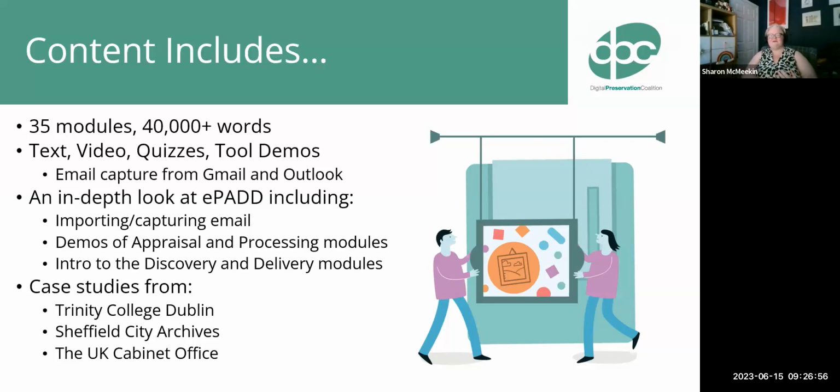As mentioned already, the course also covers ePads, taking a relatively in-depth look at how to use the tool, including everything from importing or capturing email within ePads, through demos of both the appraisal and processing modules and different tasks that you could undertake with those, through to at least an introduction of the discovery and delivery modules and an introduction to how you would go about setting those up.